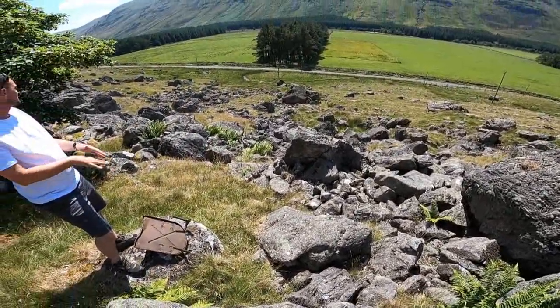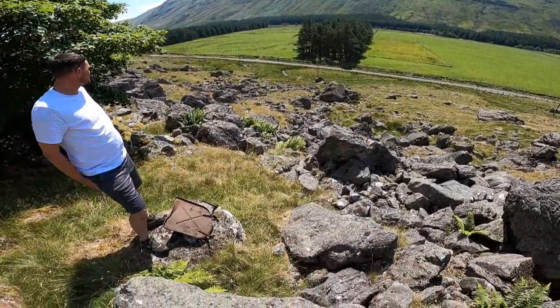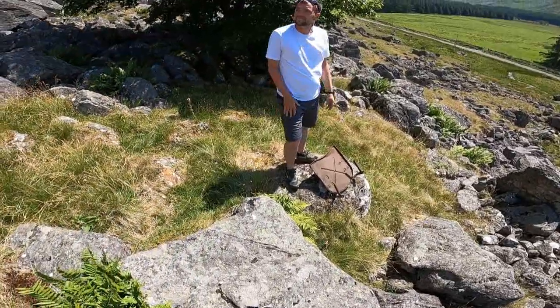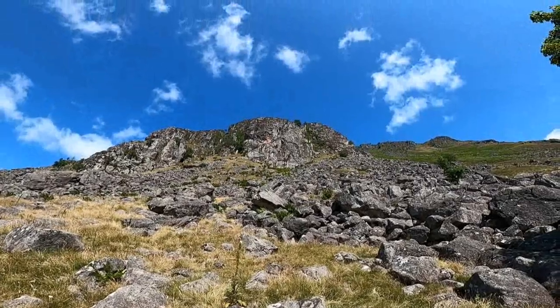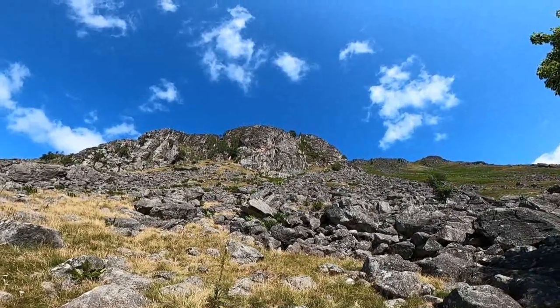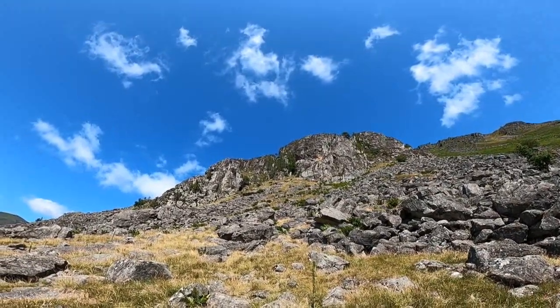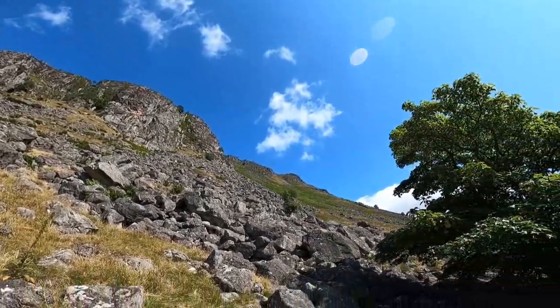Mental. It's quite a nice spot up here though, I must say. It's one of my favourite glens. There's just so much to see, like the size of these stones and everything. Every time we've come up there's people rock climbing. That's a pretty extreme route those people are going up. Wow.